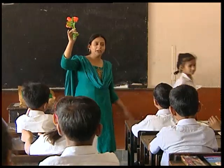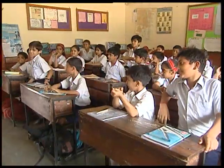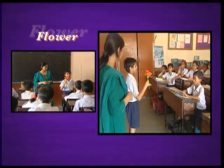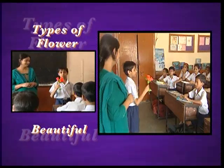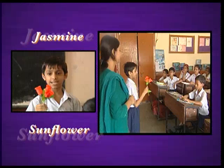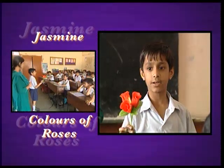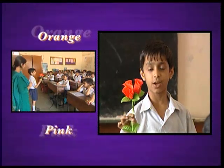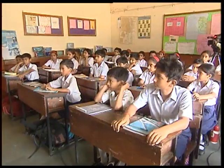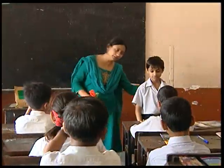Anybody else who wants to speak on the flower? Okay, you please come. This is flower. This flower is very beautiful. There are many types of flowers like rose, sunflower, jasmine, etc. There are many colors of roses like orange, pink, white, etc. Very good. Clap for him, everybody. Very good. Please go.